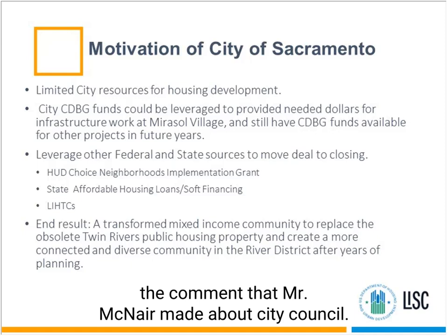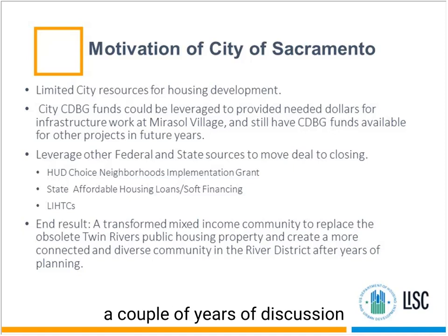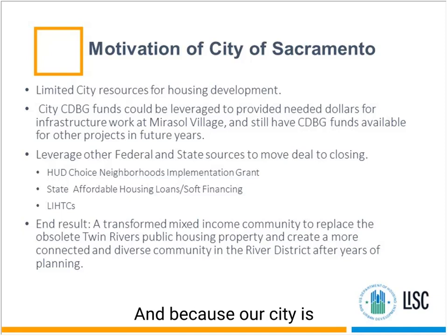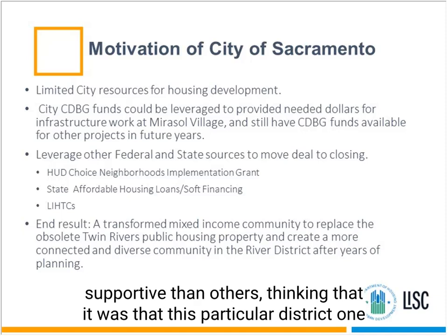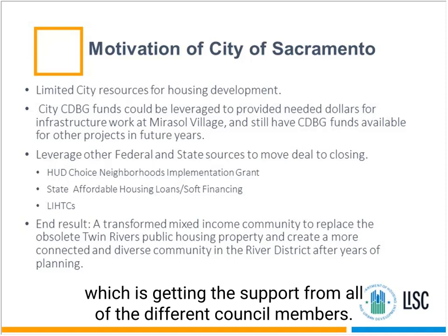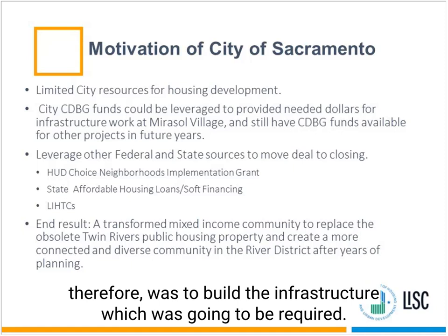The comment that Mr. McNair made about City Council can't be overstated, because there was a couple of years of discussion with the various City Council members to make sure that there was going to be support to use the Section 108 proceeds for this purpose. Because the members of council represent their separate geographic districts, some of the council members were less supportive than others, thinking that this particular District 1 was being a little too greedy, trying to take up all the CDBG funds. So that was an important part of pre-development work, which is getting the support from all of the different council members. So the motivation, therefore, was to build the infrastructure which was going to be required.